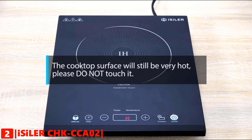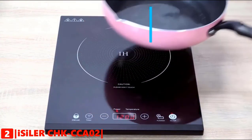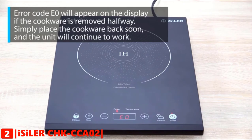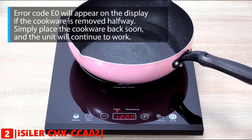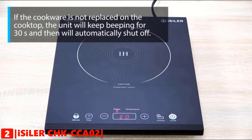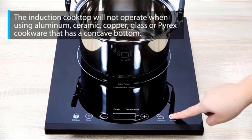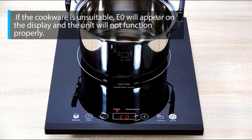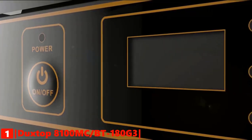The cooktop surface will still be very hot, please do not touch it. Error code E0 will appear on the display if the cookware is removed halfway. Simply place the cookware back soon, the unit will continue to work. If the cookware is not replaced on the cooktop, the unit will keep beeping for 30 seconds, and then will automatically shut off. The induction cooktop will not operate when using aluminum, ceramic, copper, glass or Pyrex cookware that has a concave bottom. Finally, our top portable induction cooktop is Duckstop 8100MC.